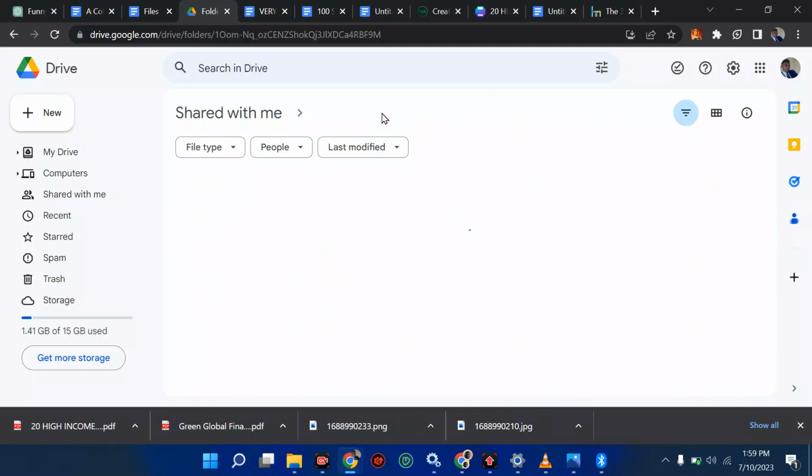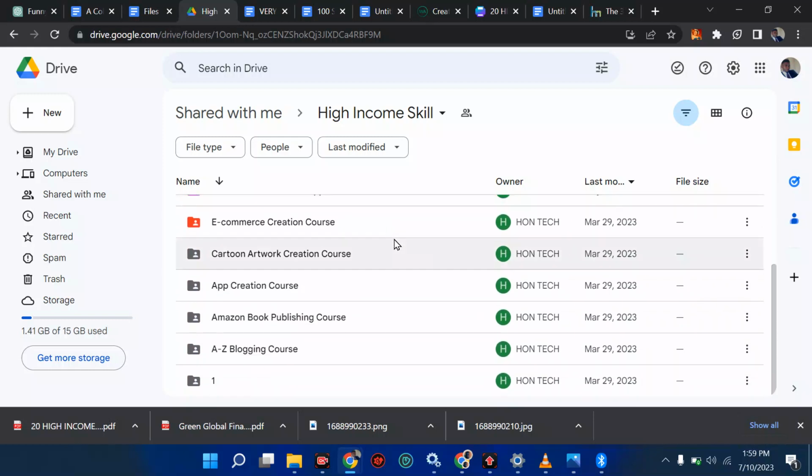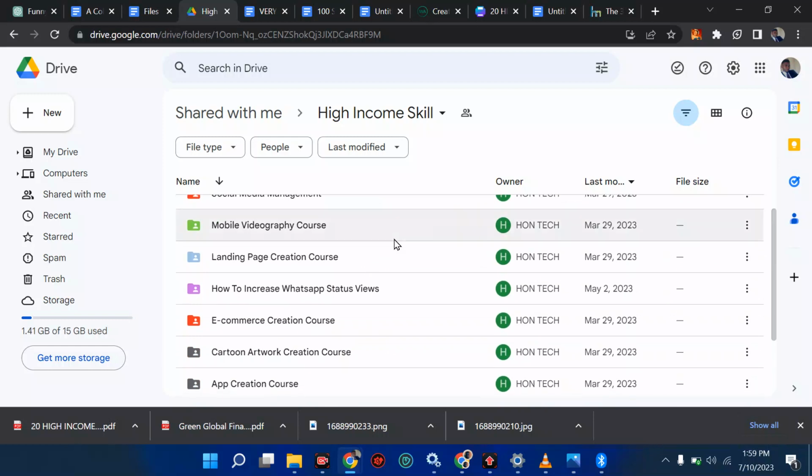There are other options there which you can take your time with. You can download them and watch them any time of the day. Yes, you can download them, but you don't have the right to resell them. Just ensure you watch and implement.